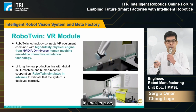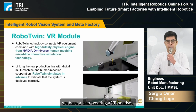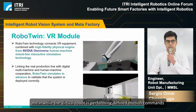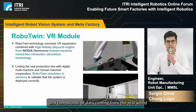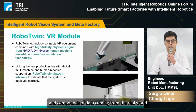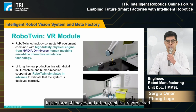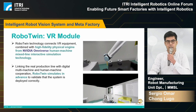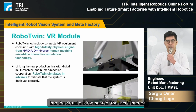In another case, we have a user wearing a VR headset. Meanwhile, the virtual robot is performing defined motion commands, and data coming from the real world in the form of images and other graphics are projected into the virtual environment for the user's interest.